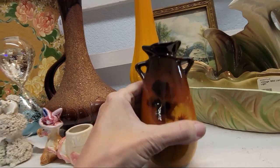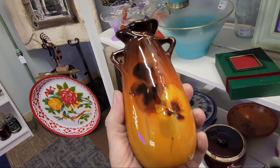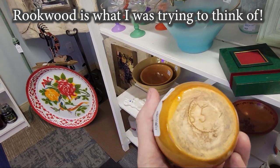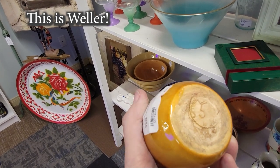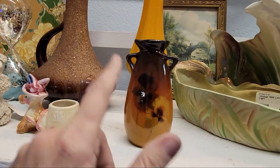Oh, goodness gracious. This looks like Weller or, why is my brain doing this? Who's the other one? Weller and the other one that it looks just like this one. That is a fantastic piece. It is marked. The mark is really hard to see. $26. I feel like that's probably worth more than 26.